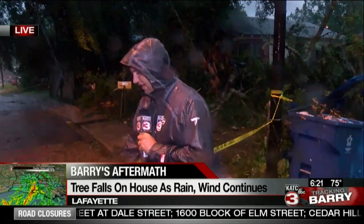A lot of down power lines across Acadiana, a lot of down trees, and if you do have something like this, it's important to report it to emergency officials so that they can get the area secure and clear any of those power lines as well. The Lafayette Fire Department even putting up their fire line, do not cross here on Frank Street, just to keep everyone safe. Guys, back to you.